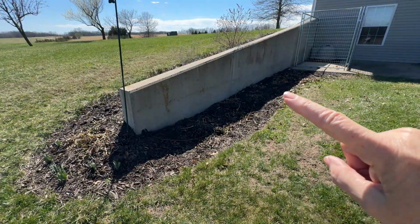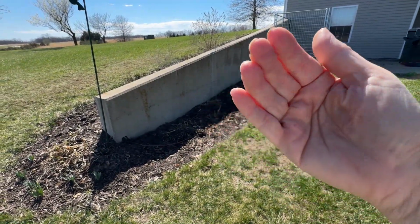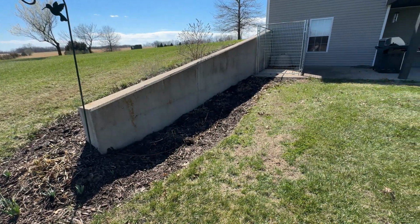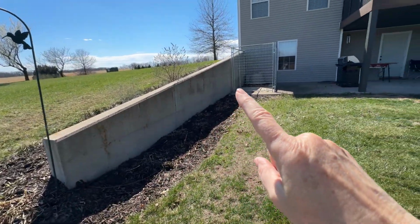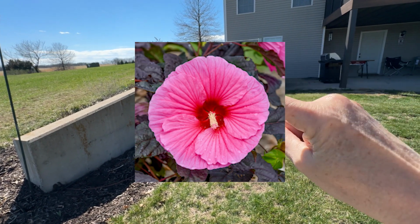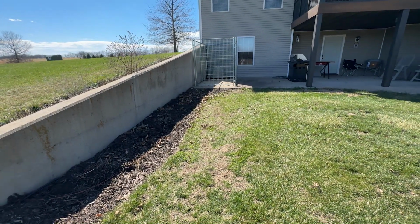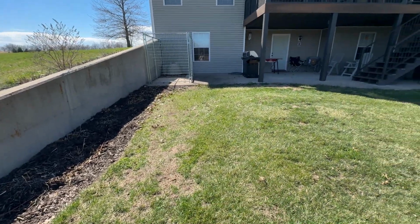So nothing to show you here except to say this is loaded with hostas. This is the north side of this retaining wall, so that's the south. So it gets a fair amount of shade, but I have plans. I have plans to get some hardy hibiscus from Proven Winners. They get 4 to 5 feet tall and 4 foot wide and have massive, massive dinner plate size flowers. So I've got a space cleared for one right there.